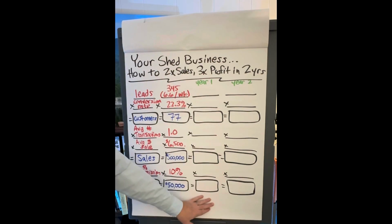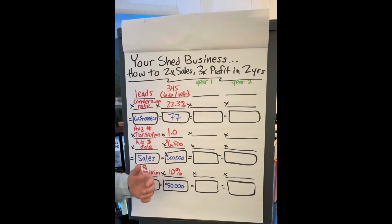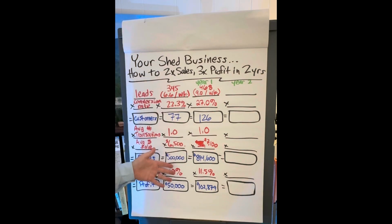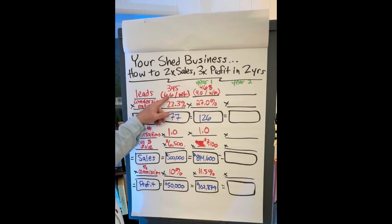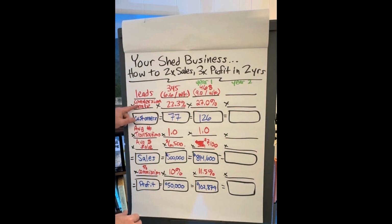So let's look at what year 1 numbers might look like if we approach each of these things specifically in the business and improve them. So in the next 12 months, what we're going to look at are some improvements in 4 of the 5 ways that we can improve our profitability in our business. We're going to improve the quality of our marketing, which is going to take us from 6.6 leads a week to 9 leads a week. That's just not a crazy jump. You know, if we do some effective marketing, on average, going from 6.6 to 9 leads a week is not outlandish, right? That's doable.